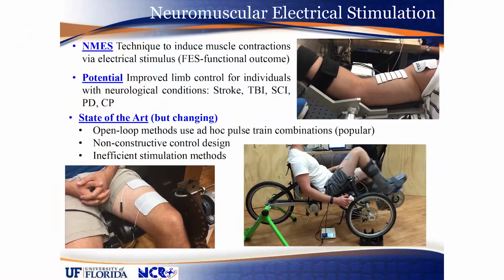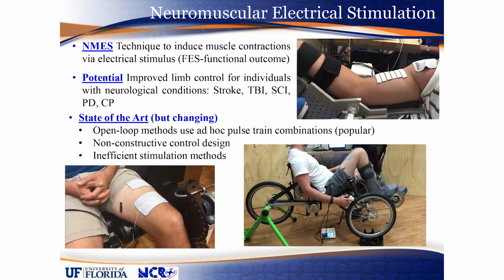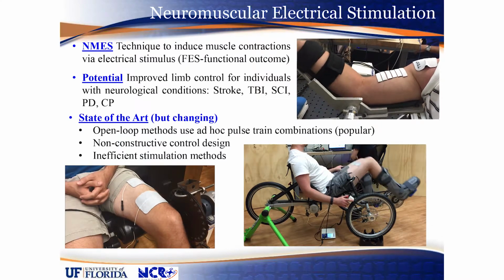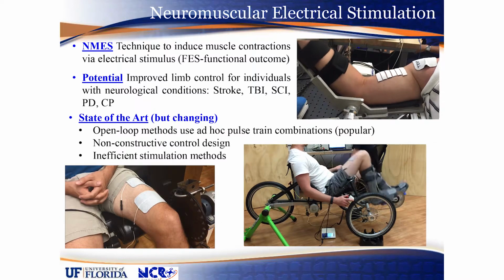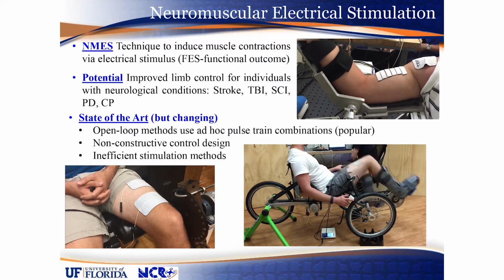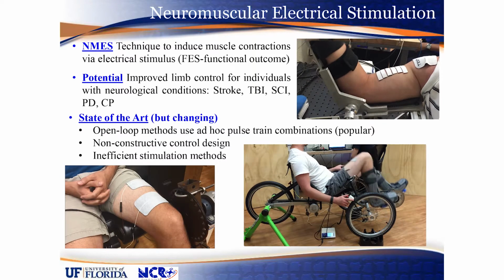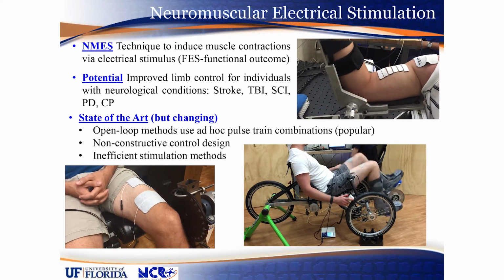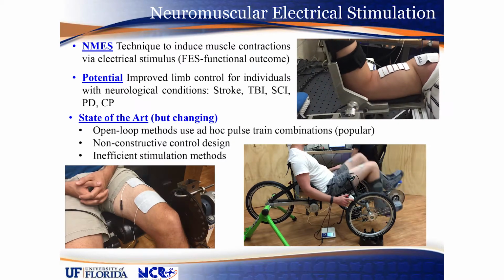When I say non-constructive control design, what I mean is that the controllers, the underlying signal that is ultimately modulated, usually isn't based on a theoretical stability analysis perspective, and that's more the approach that we take. Without doing that, sometimes that can lead to inefficient stimulation, overstimulation, because in order to achieve the desired effects, sometimes that can lead to higher stimulation frequencies that will fatigue the muscle faster. So our goal, through this constructive FES design process, is that hopefully we will have more optimized control signals applied via stimulation that will have better benefits for the muscle, such as less fatigue and things like that.